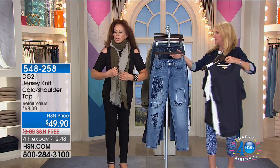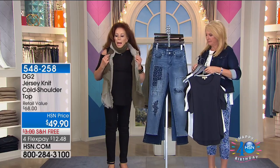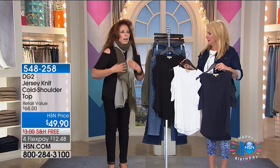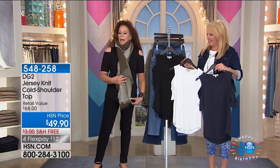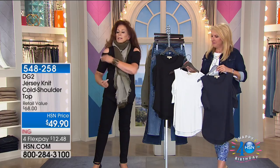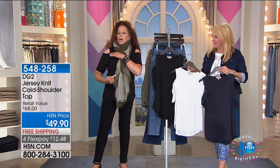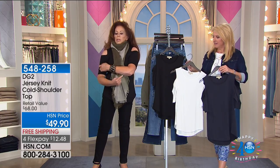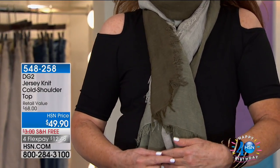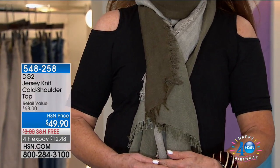I'm just going to show the cold shoulder, although I think I can't take my scarf off because somehow my sound equipment is in here somewhere. But take a look at how good this looks. And why does it look so good? Because it is square cut. It isn't dipped and round. It isn't showing a tremendous amount of arm. And look at how broad my shoulders look.